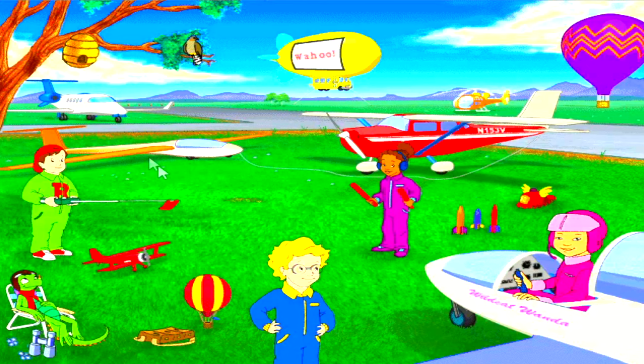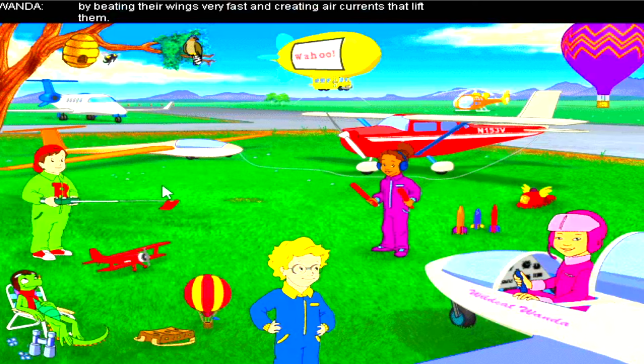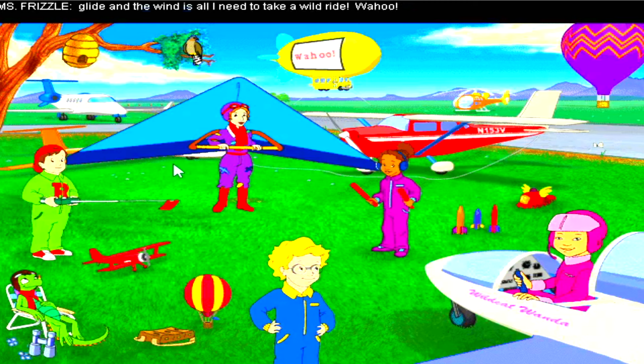Bumblebees have such tiny wings, you'd think they couldn't fly. But those amazing bees do manage to get themselves off the ground by beating their wings very fast and creating air currents that lift them. Birds and airplanes are both true flyers, using wing power and engine power to push themselves through the air. But I love to glide, and the wind is all I need to take a wild ride. Wahoo!